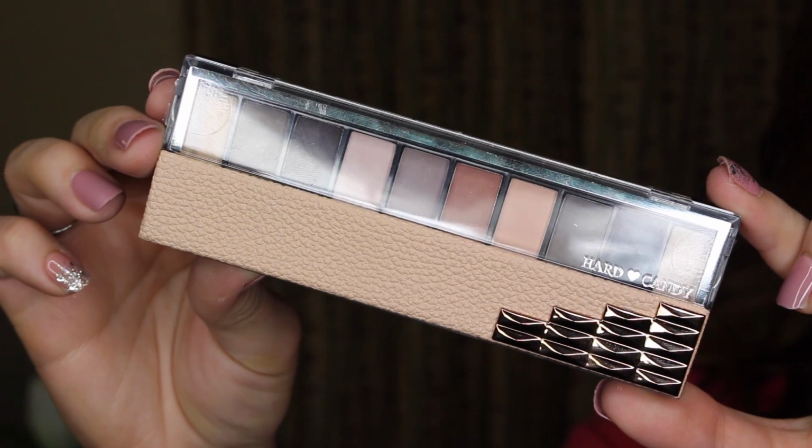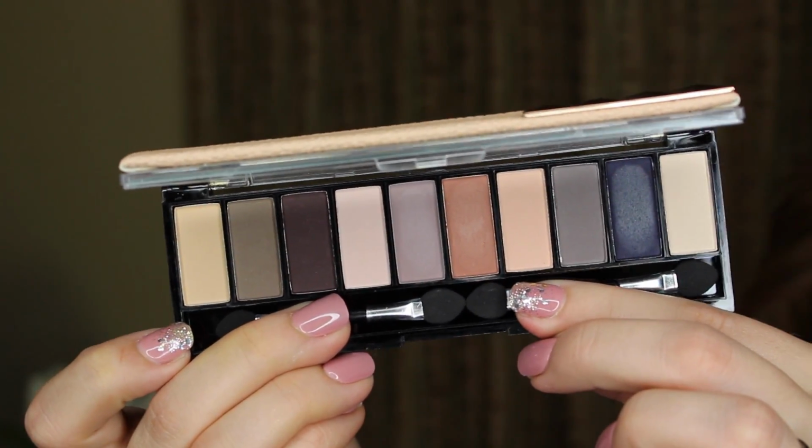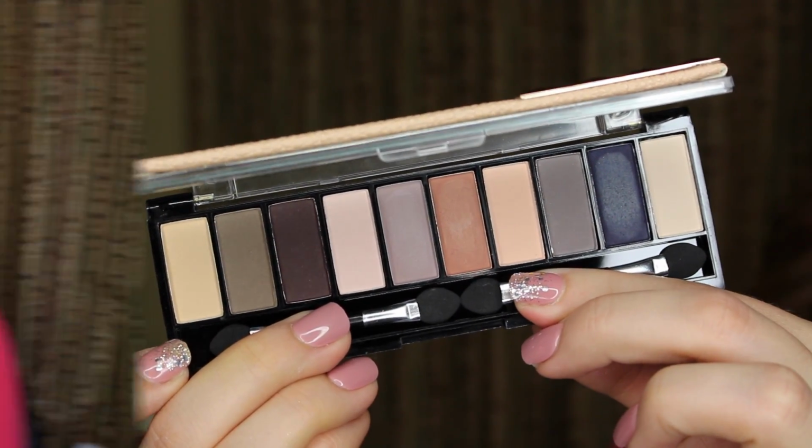This is the Top 10 Trendsetters eyeshadow collection in Birthday Suit. It's an entirely matte palette, and I have yet to dip my finger in here. Just at first swatch, I have to say I'm pretty impressed with the pigmentation here. You can see that's the navy blue. Compared to the Sonia Kashuk that I picked up, this is an overall cooler palette.